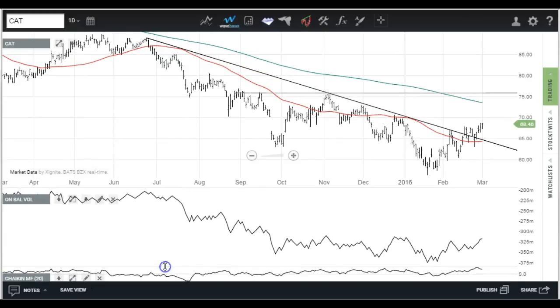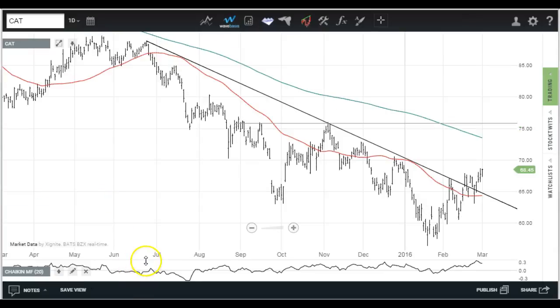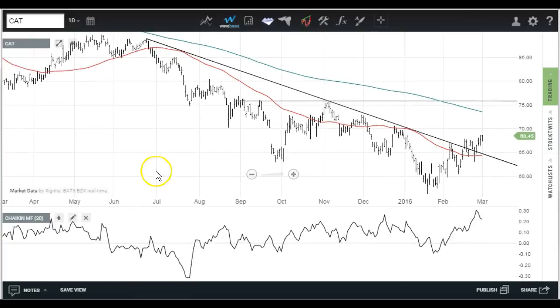So momentum-wise, another good signal. On balance volume, not great. Starting to move up a little bit, but more or less been flat for quite a while. So on balance volume is not giving us much of anything to go on, but at least it's not bad. And finally, Chaikin money flow, just because I've been playing with it lately, and this is showing well above the zero line, which means the money flow indicator itself is strong. Money's coming into the stock, and that's a good thing.